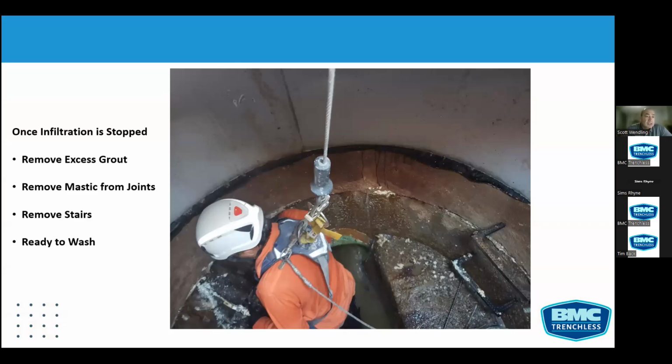Okay, once the infiltration is stopped, you can remove any of the excess grout. You'll notice that top seam in this particular manhole has got mastic sticking out of it. So we want to remove that mastic as well.